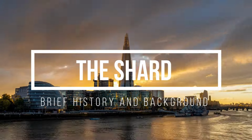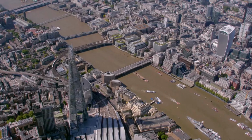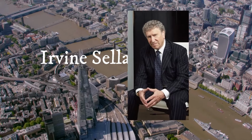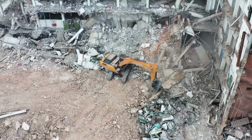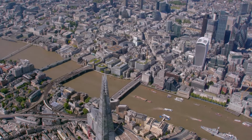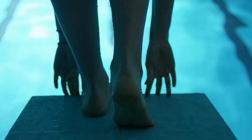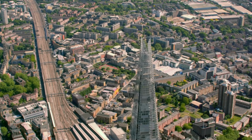Brief history and background of the Shard. The idea for the Shard came about through the property entrepreneur Irvine Sellar, who wanted to demolish Southwark Towers, the property he had acquired next to London Bridge Station, with a mixed-use skyscraper that would open in time for the London Olympics in 2012.